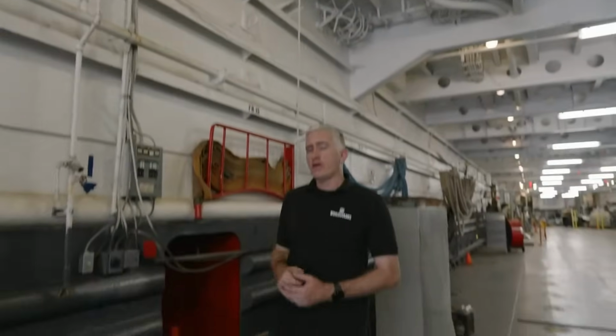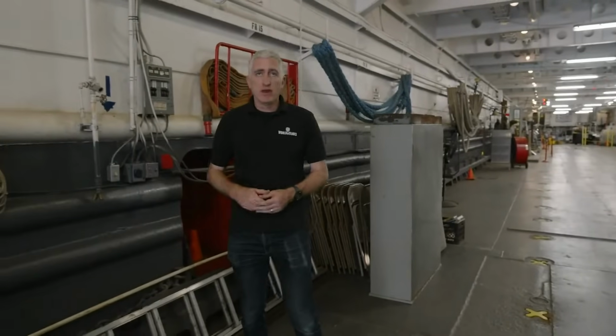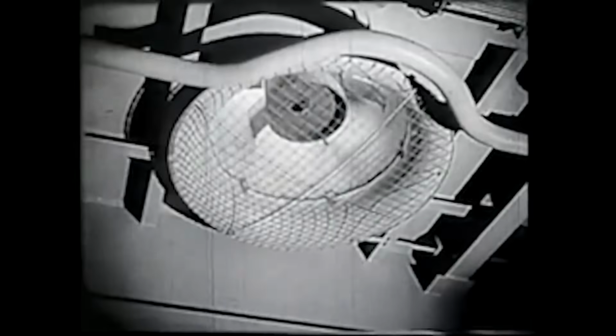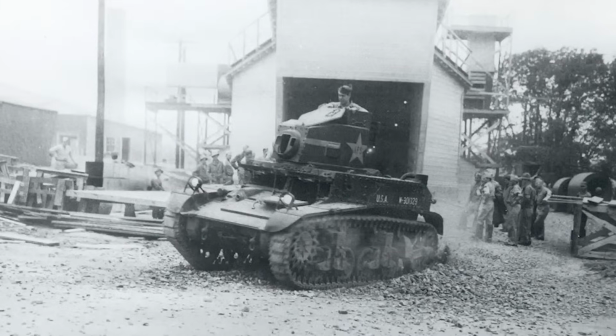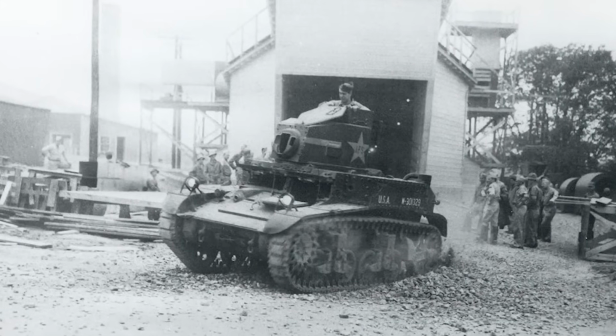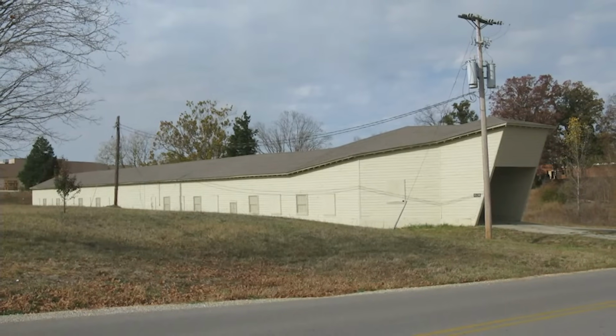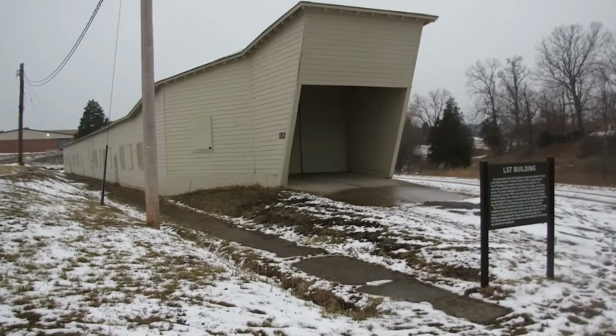Above us is one of the ventilation shafts. Now, there would be a very large fan in there as well to evacuate all the air and exhaust fumes. Now, this was a sufficient enough problem that over in Fort Knox, not too many miles from here, about 100 miles, is a building called the LST building. It's a very strange looking building. It's made of wood and it has sort of a bow on it.